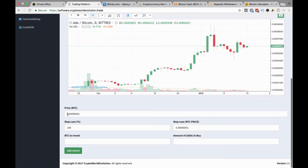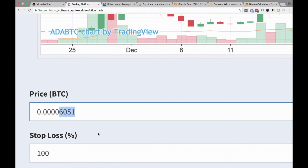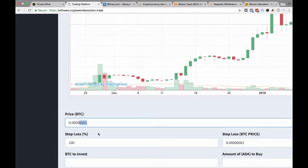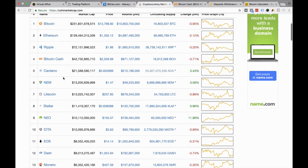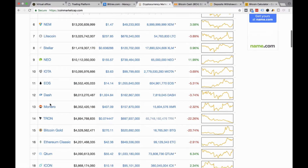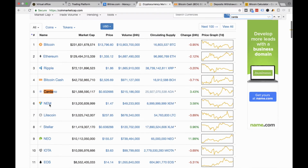So this is the current price. One Cardano coin is the equivalent of this much BTC. Very little. Cardano's a cheap coin. In fact, if we look at Cardano, and this one is actually on the top, number 5, Cardano is 83 cents for one Cardano coin. So yeah, pretty cheap.